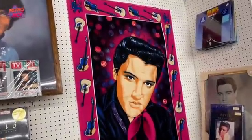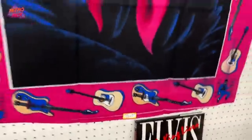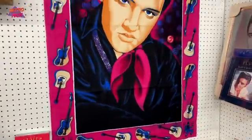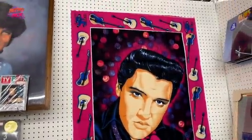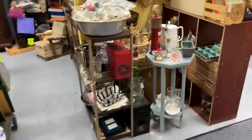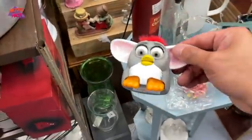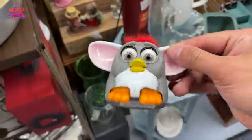That's pretty cool. Is it like a... Oh, it's just a good old tapestry. 50 bucks. I mean, if you loved you some Elvis, that'd be a pretty cool display piece. I mean, it looks quality. Oh, y'all. It's a McDonald's Furby. Oh, man.